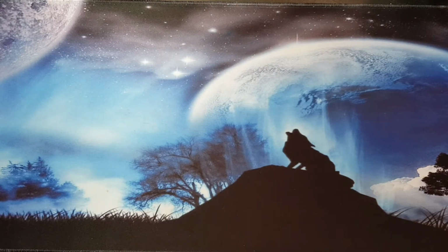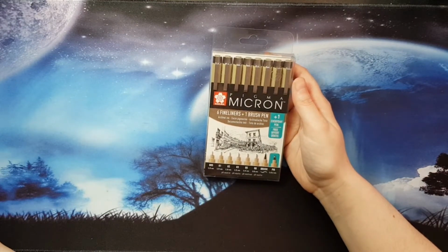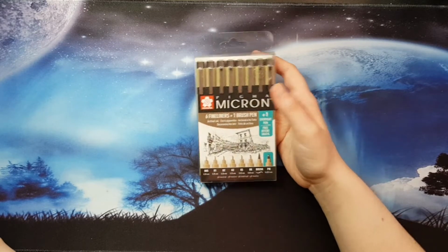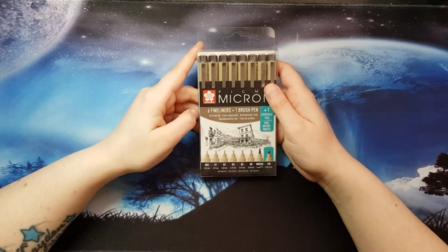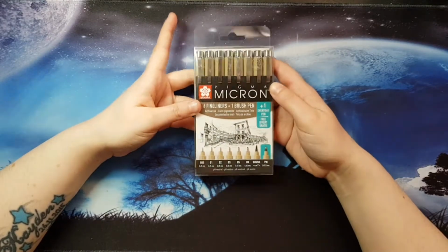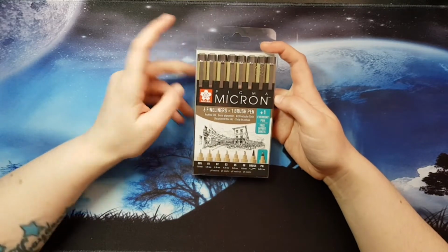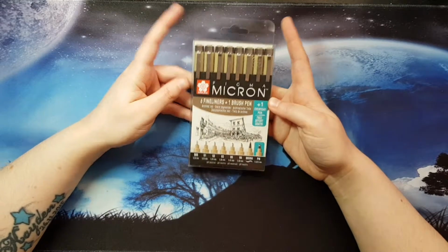The next thing that I got was a set of Sakura Pigma Micron pens. I got these purposely for the How to Draw Inky Wonderlands. My brain is just fried today. I wanted to have some nice fine liners to be able to do some work in there, and also for my own personal use for drawing and things as well.